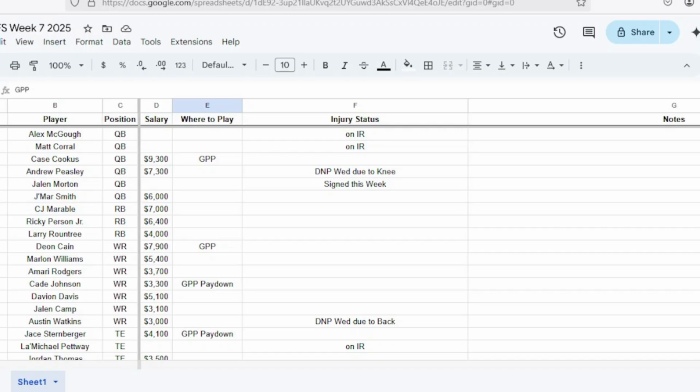But without further ado, we're going to get started with the Birmingham Stallions. Obviously, the quarterback position has been one that's been really banged up for them so far this season. Case Cookis will be the starter once again this week, $9,300 GPP option.